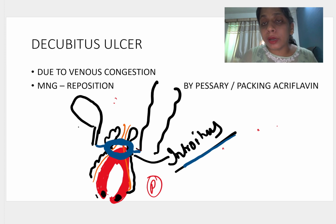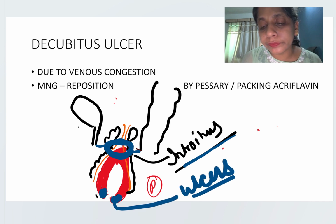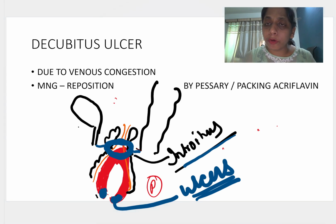When the venous supply gets congested or obstructed at the vulva, the lower end of the uterus, see these ends, when they get injured, ulcers are formed. Very soon the ulcers are formed because they already have venous congestion. These ulcers are known as decubitus ulcers. They are on the lowest part of the prolapsed uterus. As you have studied that this ulcer is formed due to venous congestion, the treatment of this will be to reposition.